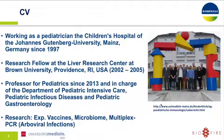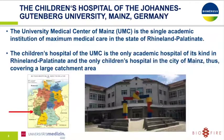I do have quite some interest in research, and I'm heading a lab here that is focusing on microbiome research and epidemiology of viral infections. And we have worked over the past 20 years on syndromic testing in my own laboratory. So we have evolved a little bit over time, and from this experience resulted our interest in testing the BioFire panel system.